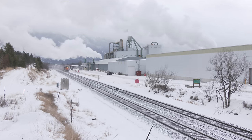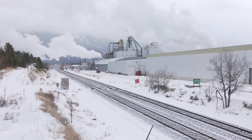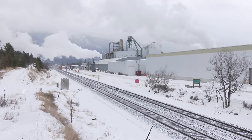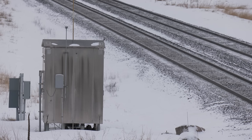BNSF detector, milepost 1212.9. Main 2, no defects. Repeat, no defects. Total axle 464. Temperature 27 degrees. Out.